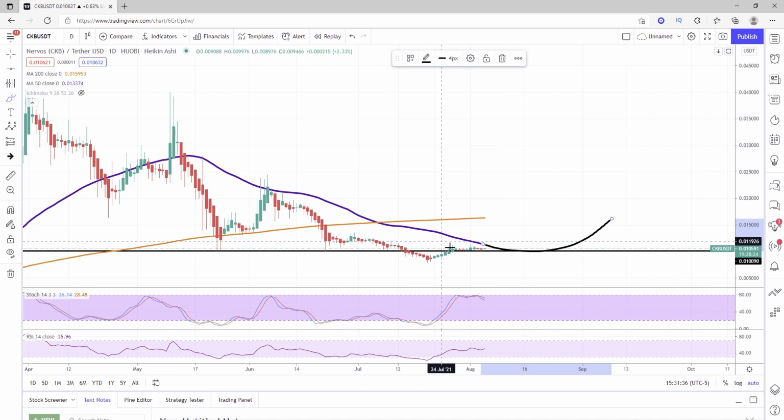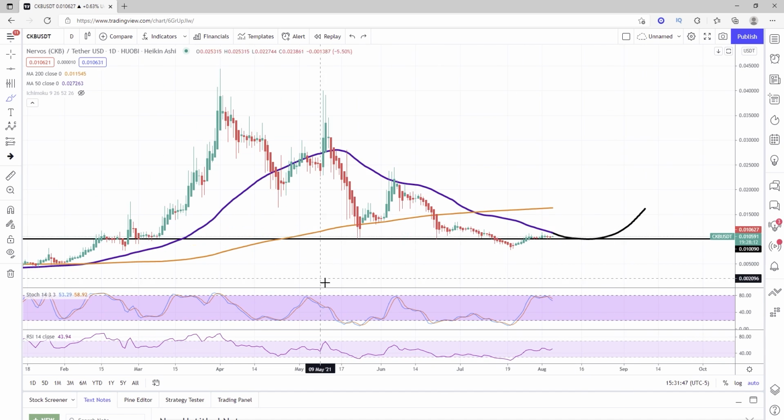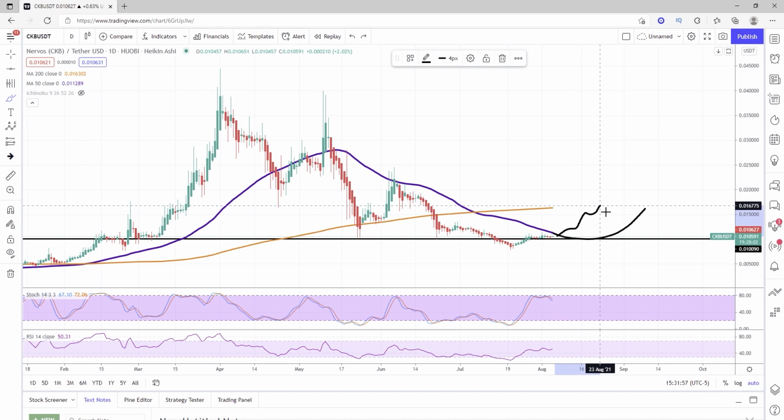And with this strong support trend line here at the penny level, I really do think the chances are in the bull's favor to hop over this 50 moving average. So if we see this 50 moving average come down, and maybe it will bounce off this penny line, we don't know. We can probably expect CKB to maybe do some Elliott wave theory or something like that to get it up and around this 200 moving average, where we will need to retest.